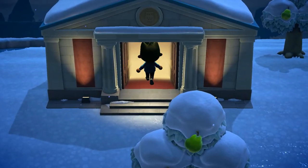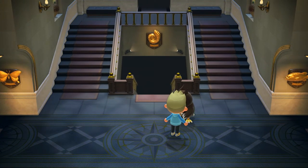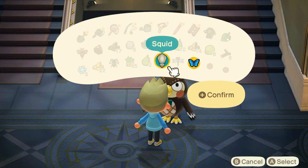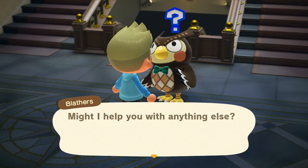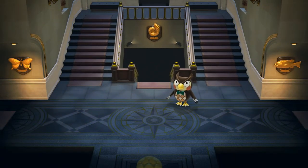At least we have a couple more bugs to donate. 1 out of 5. Don't go here. Awesome that we found some stuff we didn't have. Look at that. Squid and a butterfly. Several things, as Blathers put it. Sweet. I'd say that was a worthwhile visit.